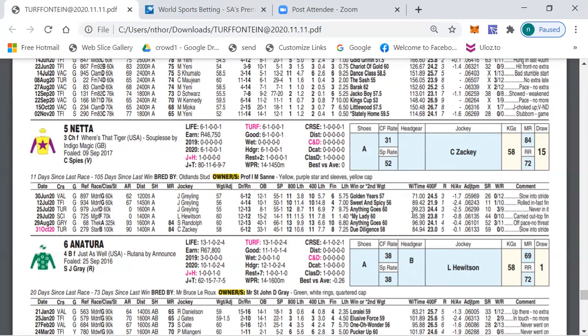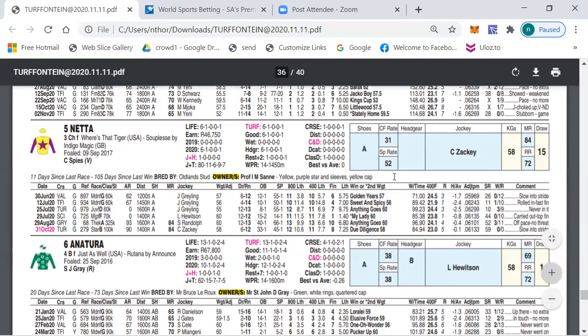Now it finds itself in a handicap. Guys, go and take the 14 to 1. Take each way. This is a huge run in Netta today. And I can tell you now, the only thing that is a little bit of a concern to me is the draw, 15. If this horse was drawn better, I would have had lots of confidence.